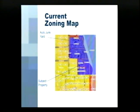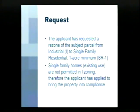This is the current zoning map of the area. As you can see, it's currently zoned industrial. The auto junkyard is again there for reference. Next to it, to the west, is single-family residential zoning, and that single-family residential is a 1 acre subdivision, and then this zoning right here is a lower density residential zoning, still single family. The proposal we have before us is to change the zone of the parcel from industrial to single family residential 1 acre minimum. The existing use, which is a single family home, is not permitted in industrial zoning, and therefore the applicant has applied to bring that property into compliance.